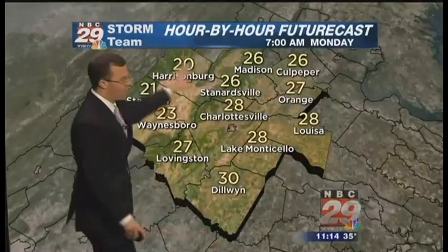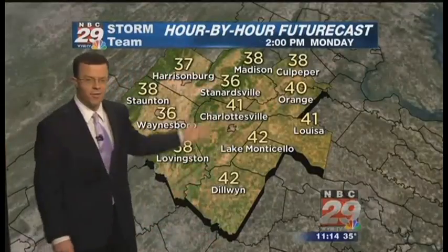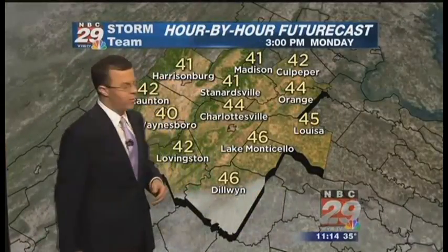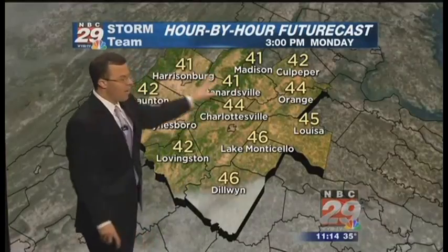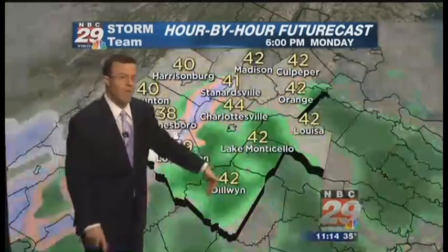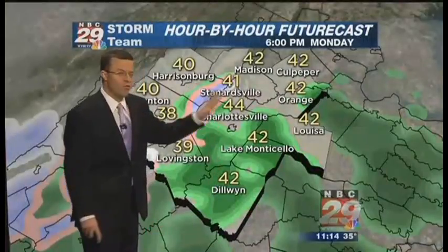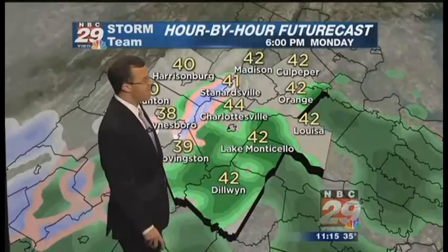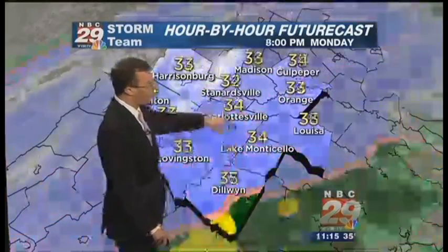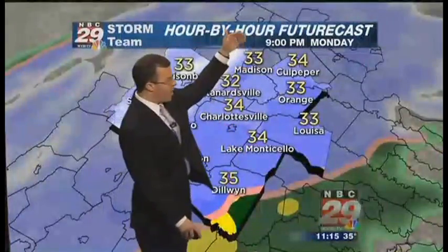Monday morning here, starting off in the 20s, the clear skies, but we'll see thickening and increasing clouds as we work through your day. Now, here we are at 3 o'clock in the afternoon, and we can see temperatures well into the 40s. So any moisture that initially works in, I think it's going to be too warm for any accumulations, and actually just some plain old rain showers, especially east of the Blue Ridge. But we'll see that mixing with and changing over to snow as we go into the nighttime hours.